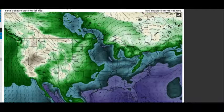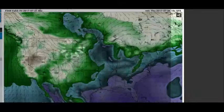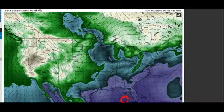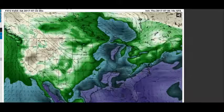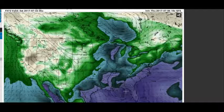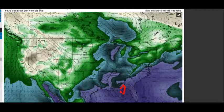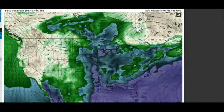And then we get the appearance of some sort of tropical storm there in the Gulf of Mexico. Looks like it's actually going for some sort of hurricane making landfall there in the Florida Panhandle. Now, keep in mind that this is 372 hours out, and this is probably not going to happen. There's a lot of uncertainty in the models at this point.